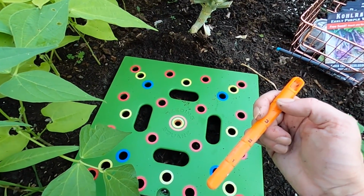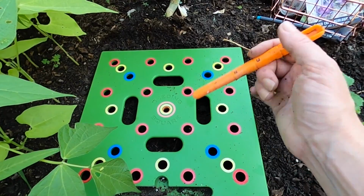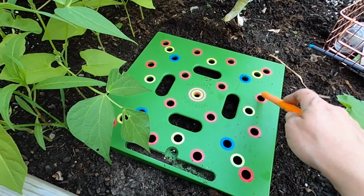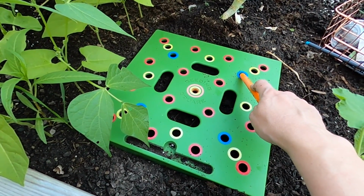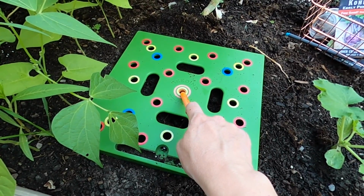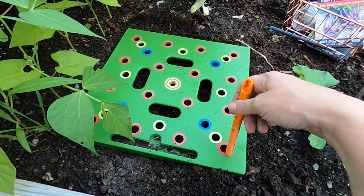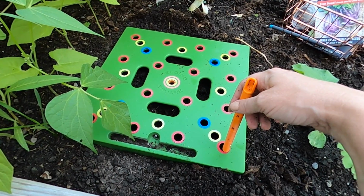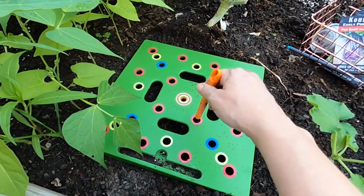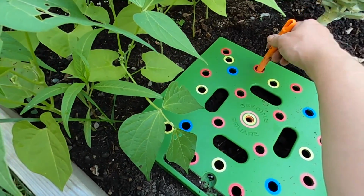And because I'm doing radishes, it comes with this great little poker, which gives you the seed depth on it. Radishes we're not going to plant too deep. The different colors represent how many you're doing. So the reds are for 16, the yellows are for 9s, the blues are for 4, and then you just use the central one if it's only a single one per square foot. So we will go ahead and use the red ones because it's the radishes. We're going to do 16 per square foot. So I'll just give a quick poke in all the holes, so I have my guide and I know where things go.